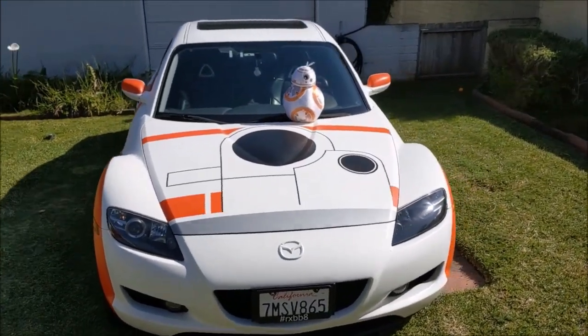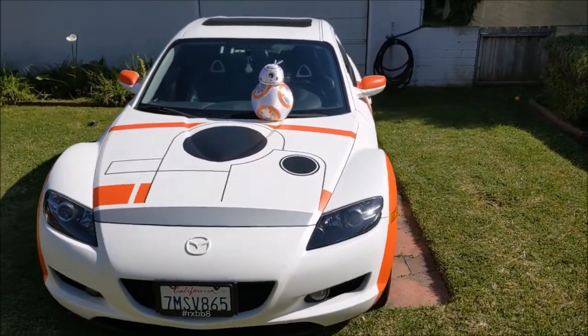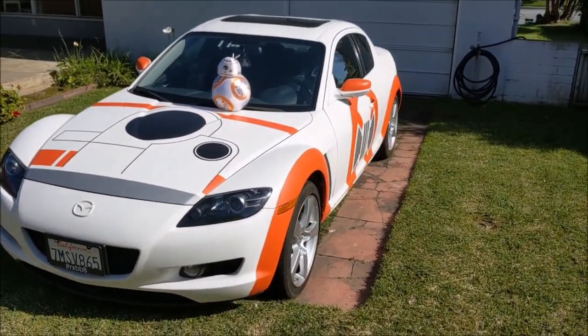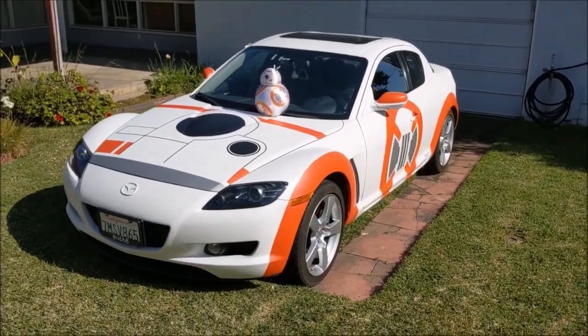Right now, my Mazda RX-8 is a fan tribute to Star Wars droid BB-8. It is a fun daily driver that makes people smile wherever I go. May the force be with you.